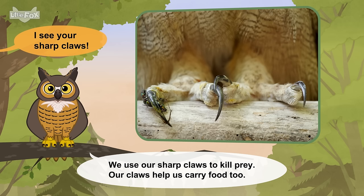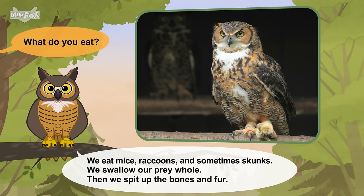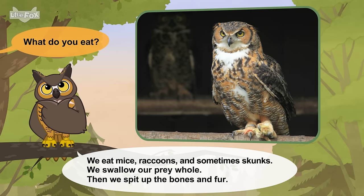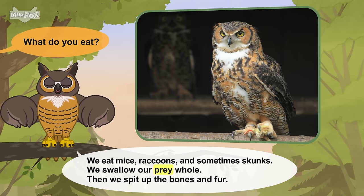I see your sharp claws. We use our sharp claws to kill prey. Our claws help us carry food, too. What do you eat? We eat mice, raccoons, and sometimes skunks. We swallow our prey whole. Then, we spit up the bones and fur.